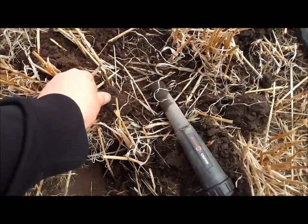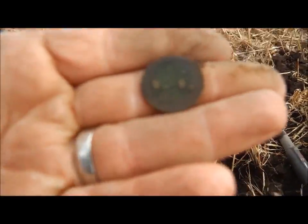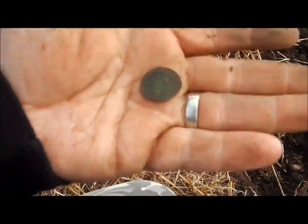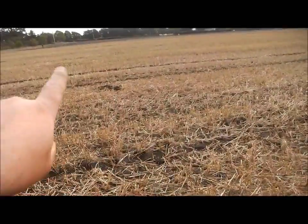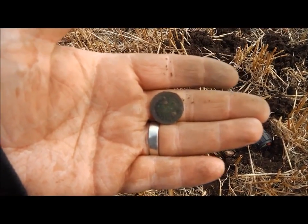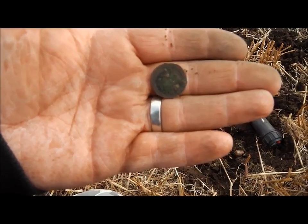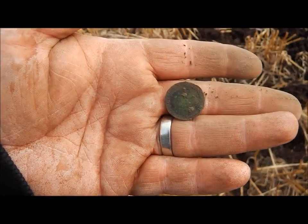Right guys, just dug that, there you go, it's another farthing. This one is George V and it's a farthing. That's a nice little find. There's always farthings on this farm. We've been all over this part here, and there's just been hundreds of them. It amazes me how many there have been. I've never been on any other farm that's produced so many farthings like this. It's just absolutely amazing.